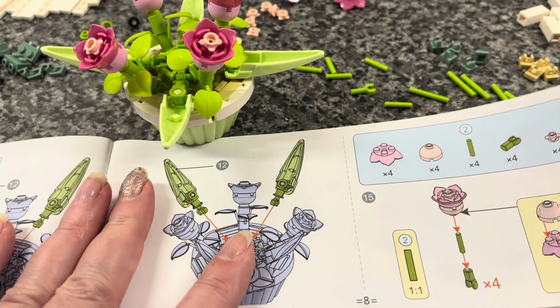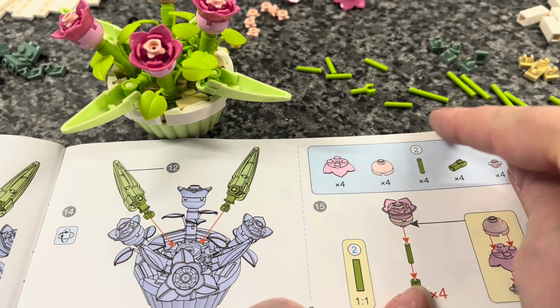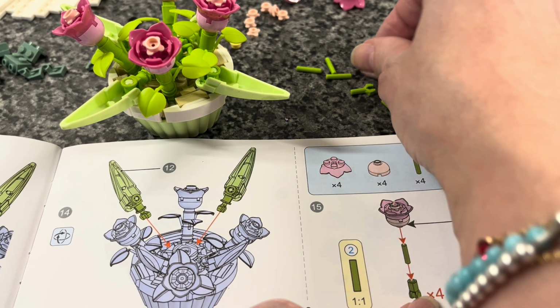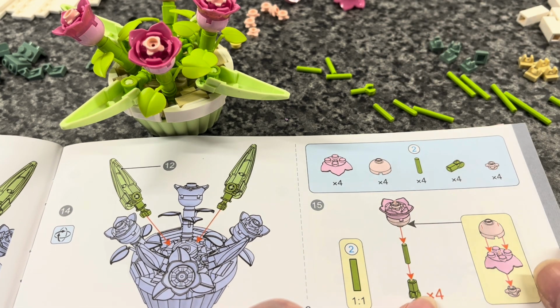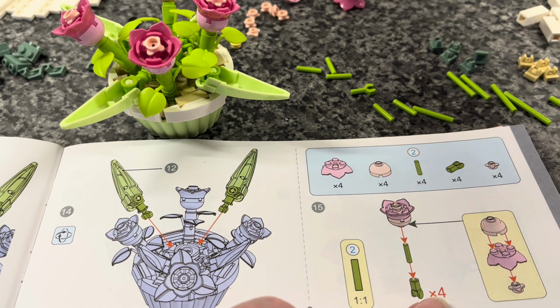And the next part is we build some more flowers, and we're using these short stems. I'll build one with you.